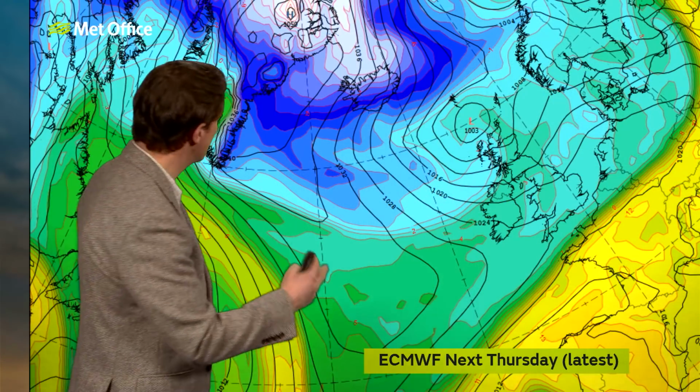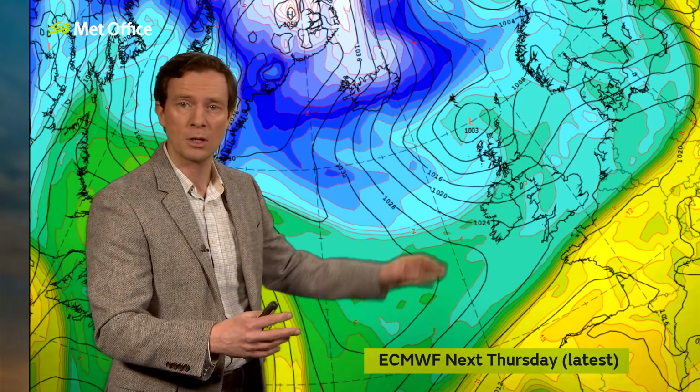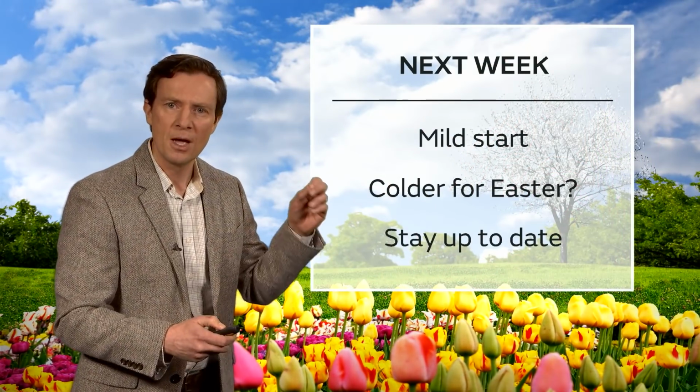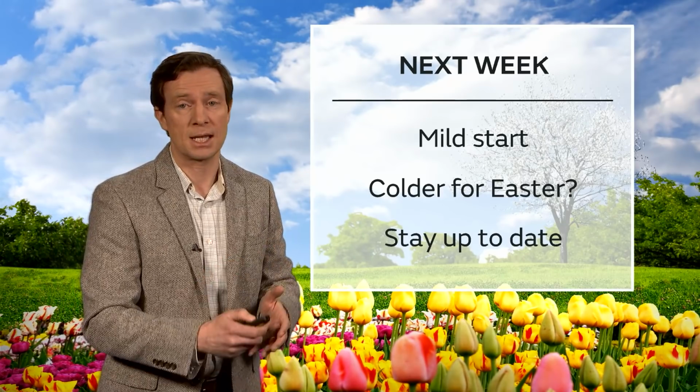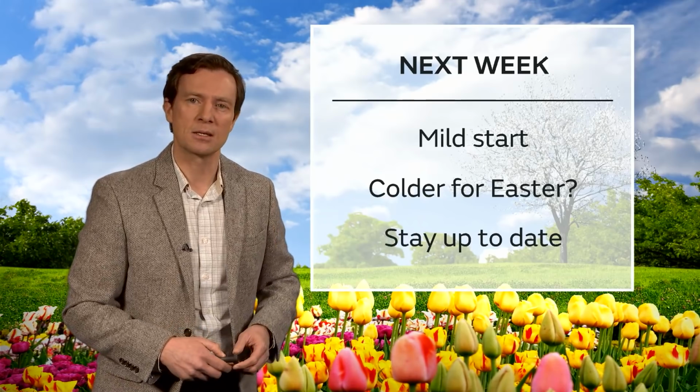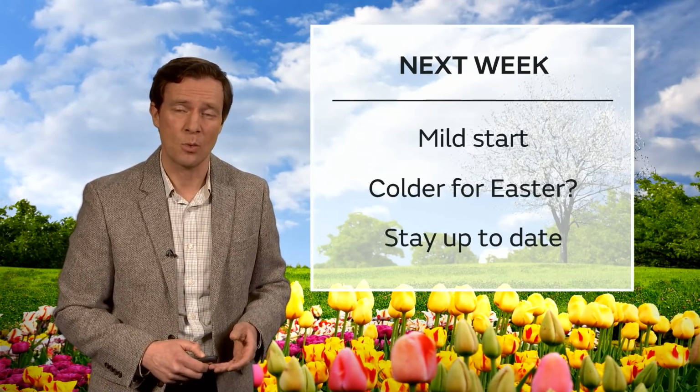If we look actually at the European model, what we call a deterministic model, the main model forecast actually has low pressure for next Thursday in the latest run, and compare that to yesterday's run, whereas it's got a low pressure but in a completely different position. So that just again adds to the uncertainty as we go towards the back end of next week and the Easter weekend. But the most likely trend at the moment is perhaps that it could just turn a little bit colder. But for more detail on Easter, stay up to date. We'll have some detail as we go through next week. But certainly next week it does look like starting off pretty mild and pretty wet also.